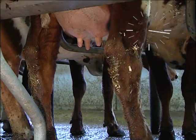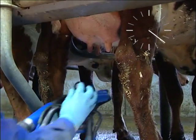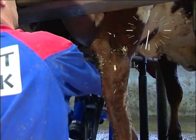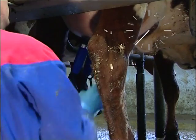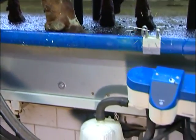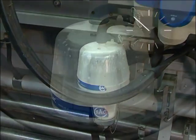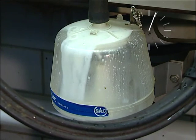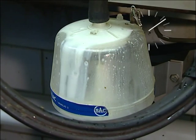Here's an example of what might happen if you attach the cluster too soon after cleaning and stripping. Little or no milk will be expelled for the first minute. This is called machine stripping, and it can cause damage to the tips of the teats. Now, a full minute after the initial teat contact, the milk starts flowing.